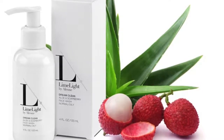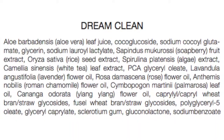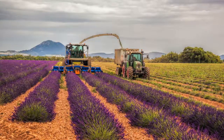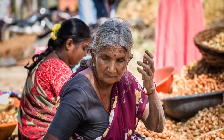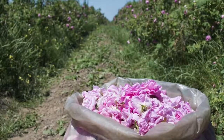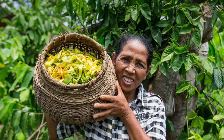When people buy a bottle of Dream Clean foaming cleanser, they are buying not just the product to clean their face, but they're supporting people all over the world who are growing things and working with the villages around them in an environmentally sensitive way. They're doing things sustainably in Nepal, in Bulgaria, supporting small family farms and helping sustain those kinds of businesses.